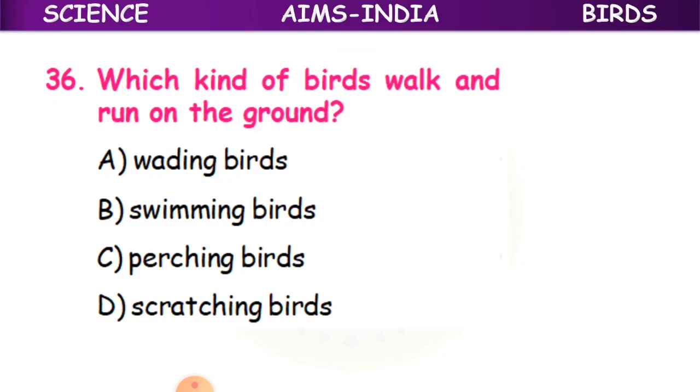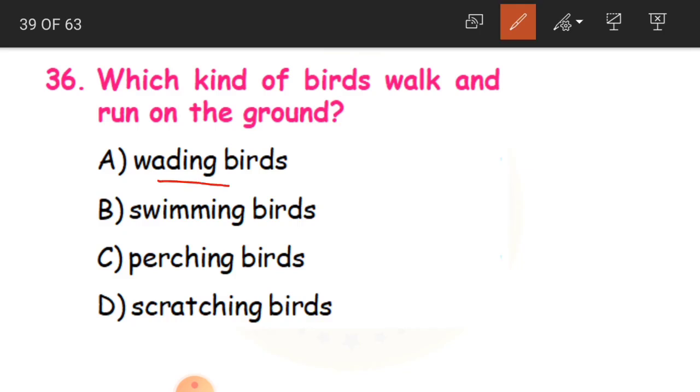Okay children, 36th question. Which kind of birds walk and run on the ground? Which kind of birds walk and run on the ground? So options are A wading birds, B is swimming birds, C is perching birds, D is scratching birds. Okay, so what kind of birds can walk and run, children? It is wading birds, which can walk and run on the ground. Like for example, crane. Clear children?